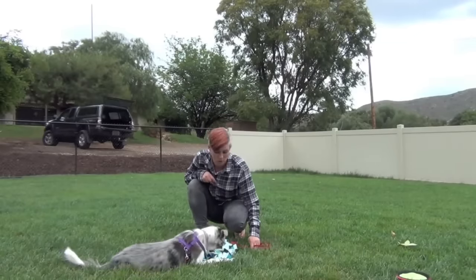Step 3, turn the throwing gesture into a hand signal. The next step is turning the throwing gesture into a pointing gesture. Are you ready? So I'm going to pretend like I'm throwing, but I have a pointing finger, and I'm going to click and reinforce him for going in there. Good job.